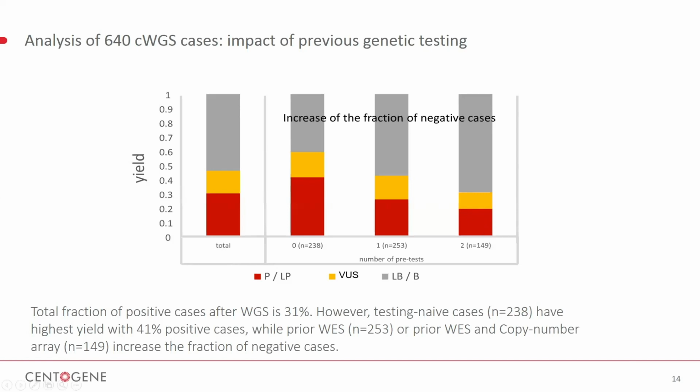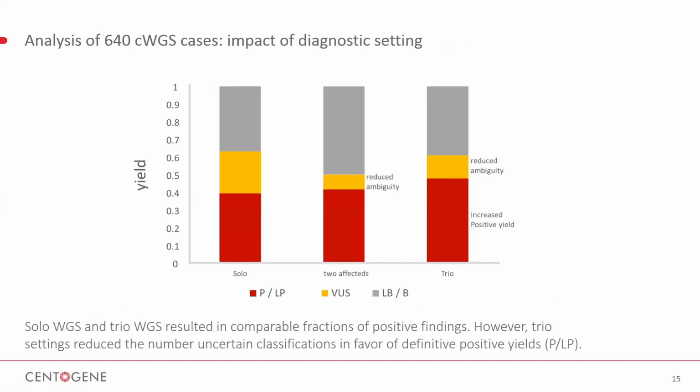Nonetheless, you can turn this as well into a message where you can say, even if whole exome sequencing was negative, you will have 20% of the cases positive adding whole genome sequencing, because sometimes coverage is better, sometimes interpretation is better, and both together account for this fraction of positive cases.